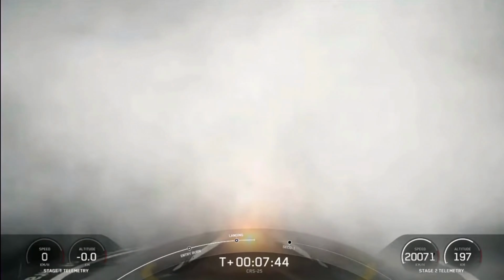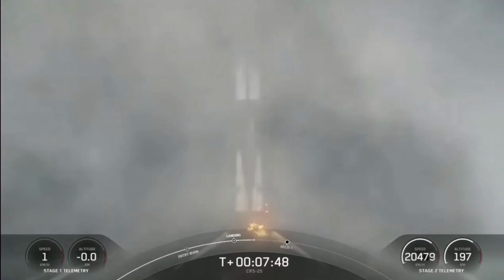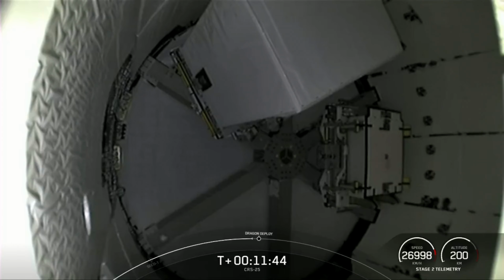People real excited behind me. Right in the middle, 5th landing for this Falcon 9, 130th landing overall for an orbital class rocket. Beautiful sight to see. Capsule, that's our unpressurized portion of the vehicle. That's some of the payload that we're taking up to the International Space Station.